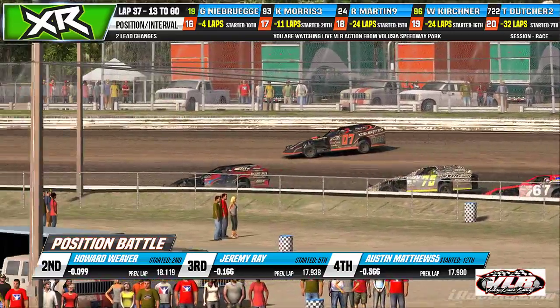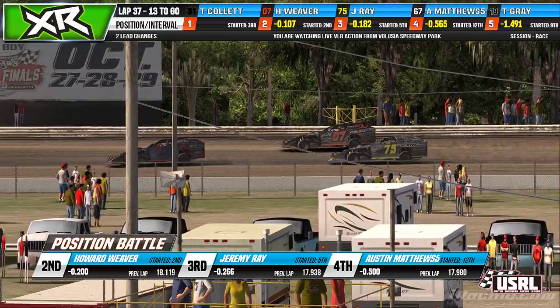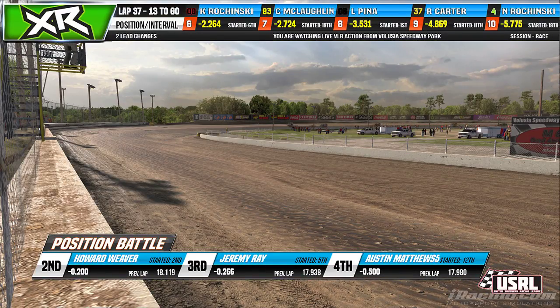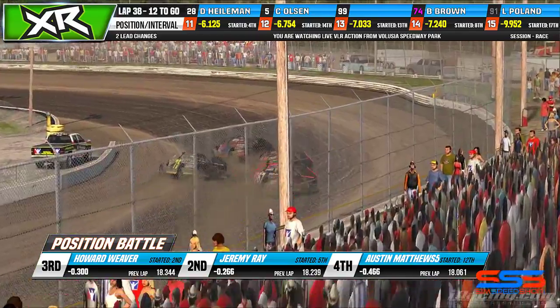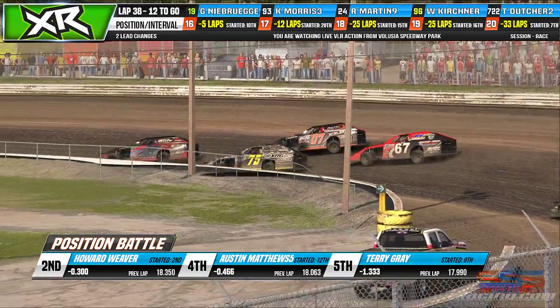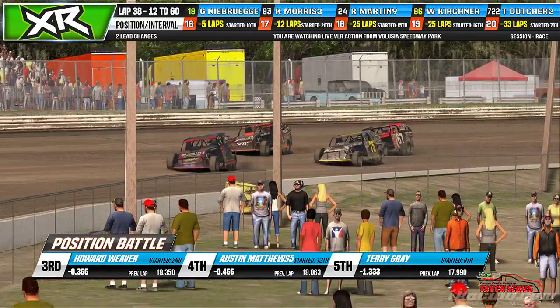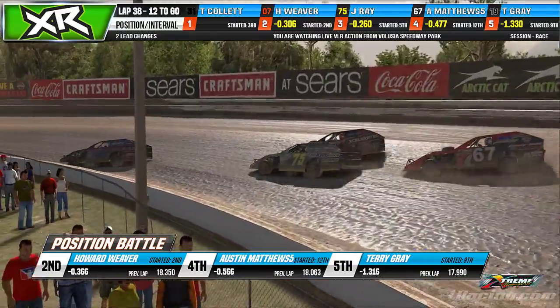Bumping contact there between the 75 of Jeremy and Howard out there on the bottom. But the one thing about being up top, that's leaving the door open for that 75 machine to try to stick him in there as he goes side by side for the 2nd spot. Time is running out for these guys up front, but the top 4 are right there, feet and inches upon inches of each other. And the 75 of Jeremy Ray is doing everything he can to maybe slide in or contact between the two.